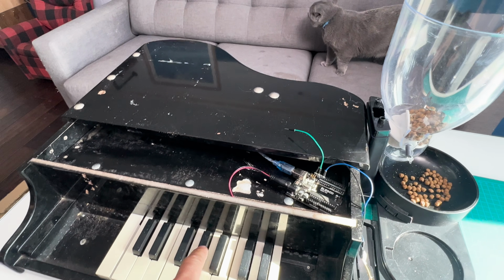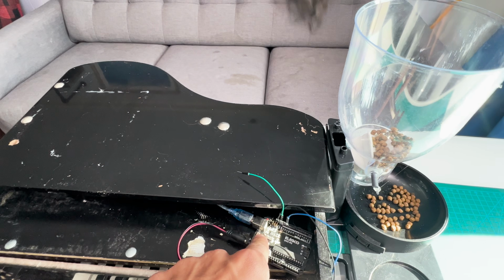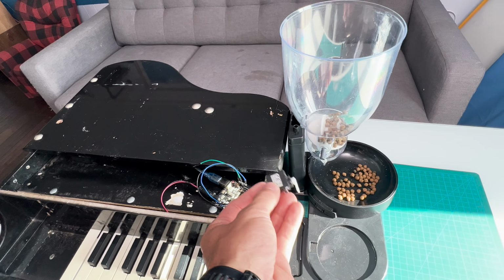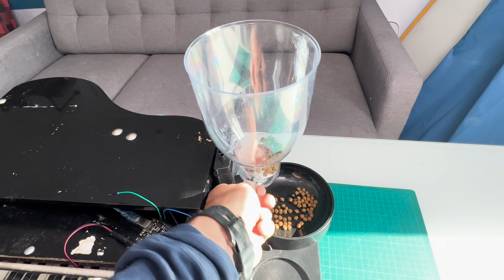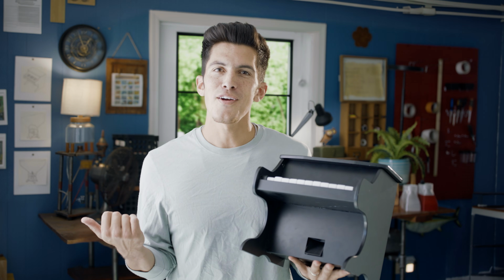Okay, so what we have here is the piano. When the notes are played, there will be sound that will be triggered by a sound sensor here on the Arduino. It'll then send a signal to rotate this servo, which will then turn this cereal dispenser, and then the food will be dispensed. I was actually kind of surprised that this already wasn't a thing.